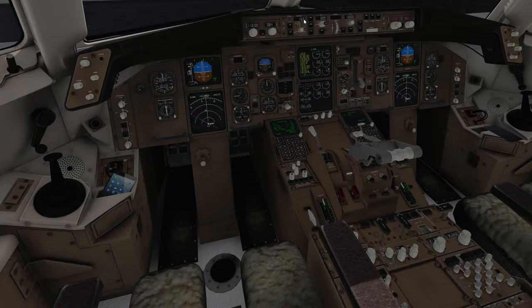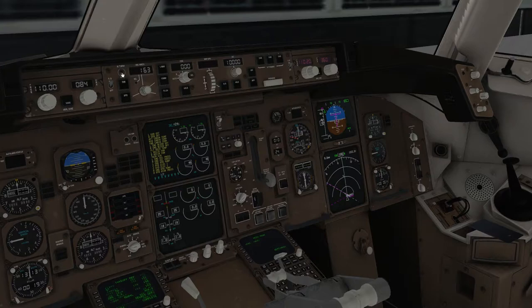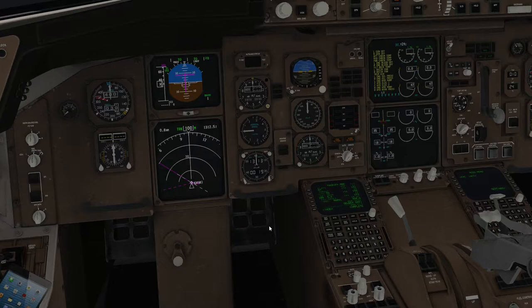I'm going to set both of my flight directors on and arm my auto throttle ready for when we actually do that. I might even switch on my LNAV and VNAV as well. I'm going to set my auto brake to RTO for rejected takeoff, should that happen. It won't, of course. We have faith in this lovely old plane.